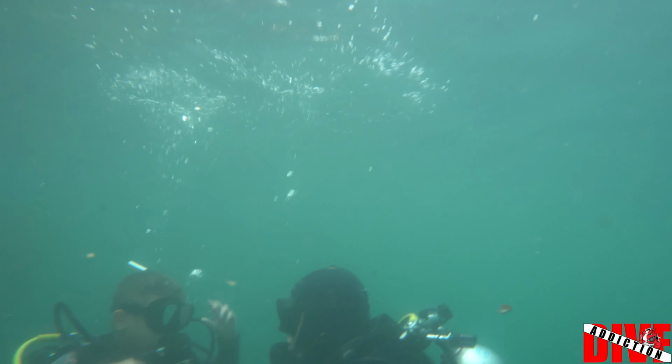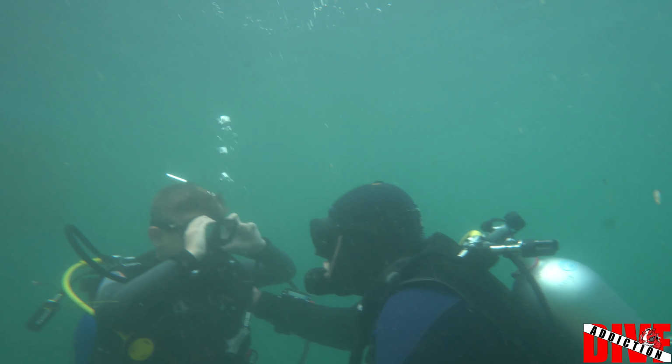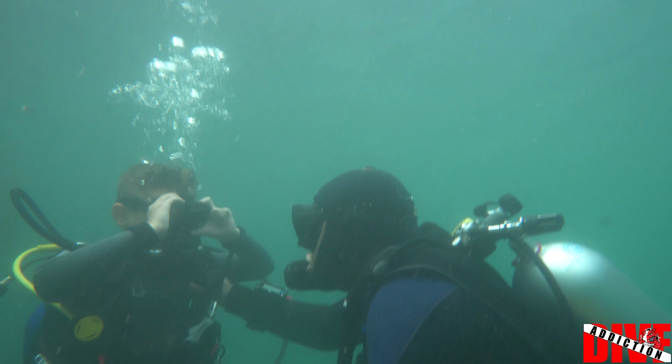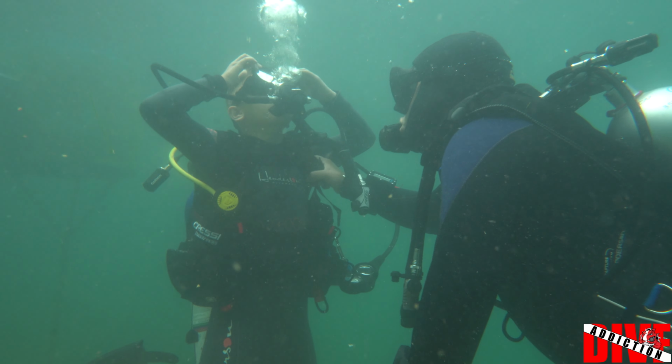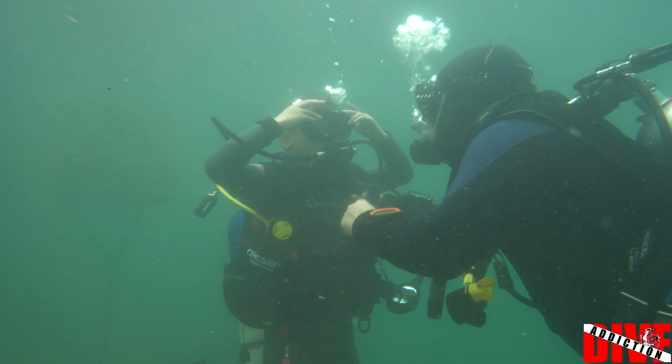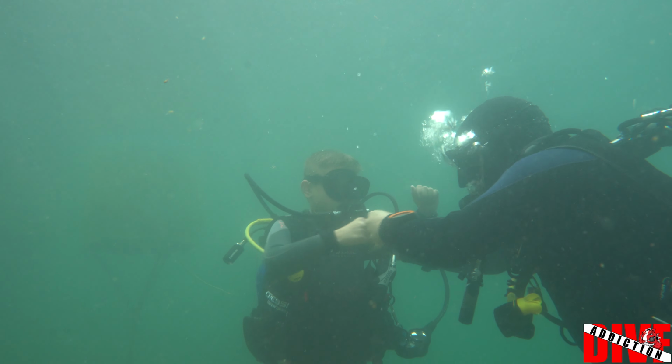Right here, they're on the very first dock and they're working on some skills before they ever start to take him deep, and make sure that he's got the core skills that he's going to need to be able to do the dive safely. And literally the whole group is amazing, absolutely amazing.